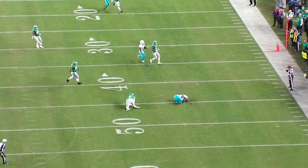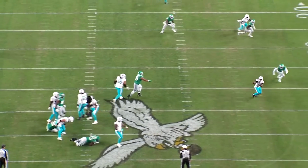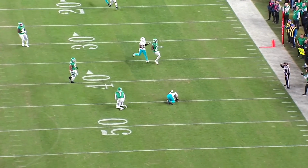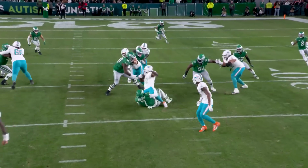They did a great job throughout the course of the night on multiple occasions of getting these ball carriers to the ground and not letting Hill and Waddle and the rest of these guys tear them up after the catch. It was one of the huge reasons why the Eagles were able to come away with a victory. And honestly, it showed up in the run game as well. The Eagles did a great job of limiting explosive plays in the rushing attack.